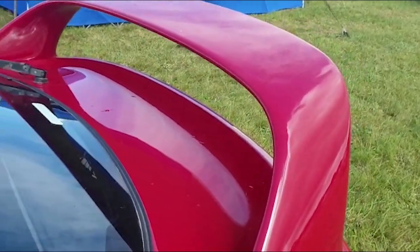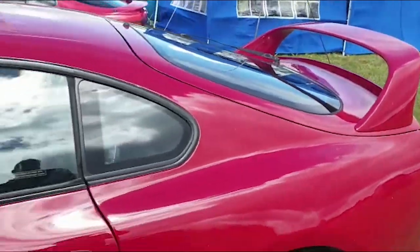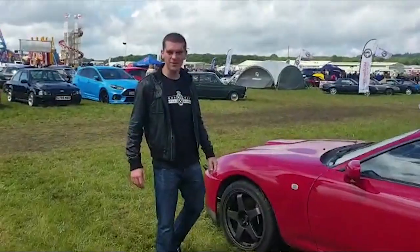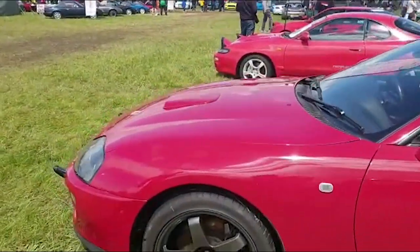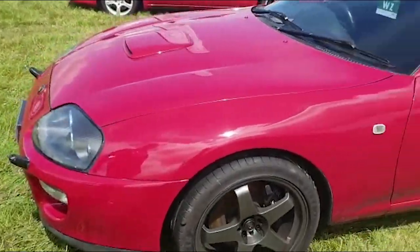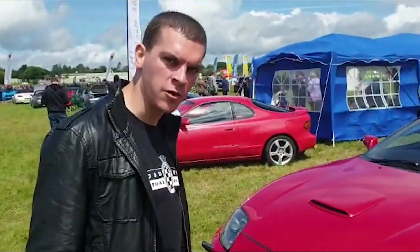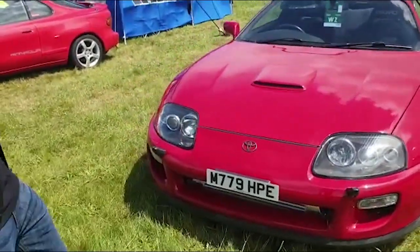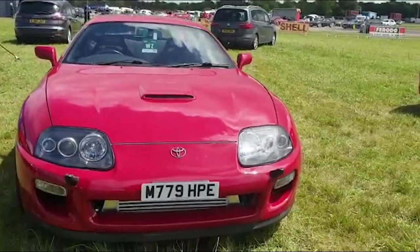Well, can't you tell what it is yet? Let's zoom out and give you another look. It's a Toyota Supra. Made famous, of course, by The Fast and the Furious. Which Fast and Furious is that? Well, there they are. The first one, right? In this orange. You don't see very many of them. No. And it's very rare to see one this stock.